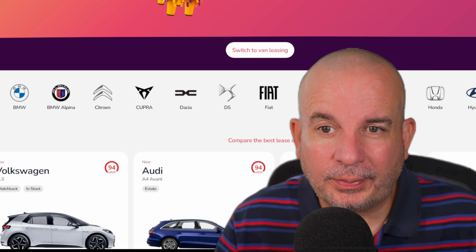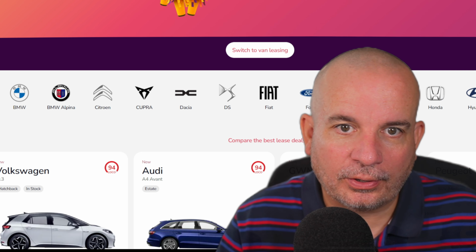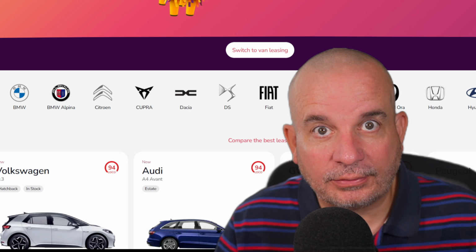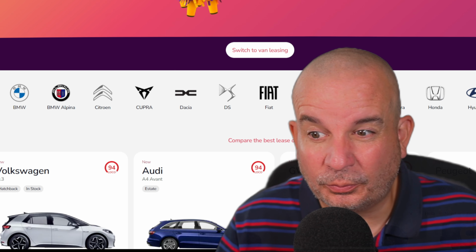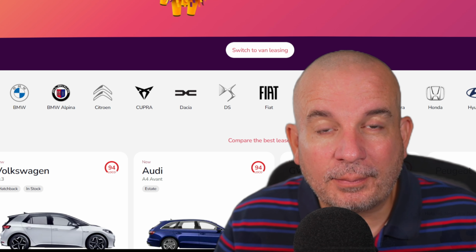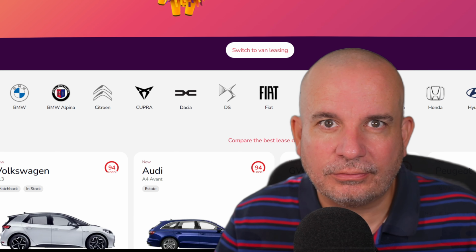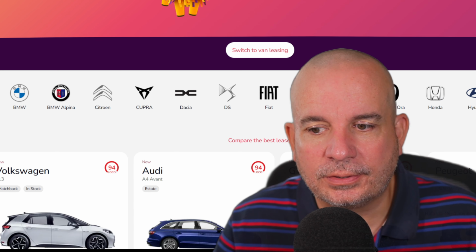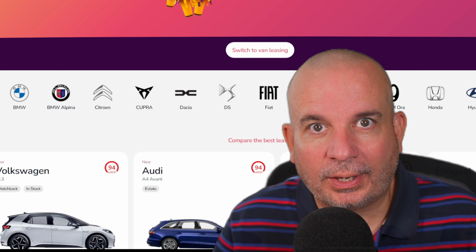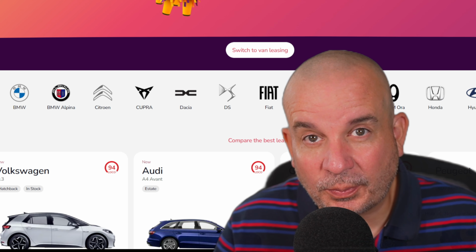What I've said to a couple of people in the comments is if you inquire about a car with a particular broker via Lease Loco, and they tell you that the deal's gone, it's no longer available, but you can now have this one for 100 quid a month more, and you still see them advertising that deal a day later or 2 days later, please report it to Lease Loco, because they don't want that happening, because it makes the platform a little bit of a farce. And they do take action against people that do that.